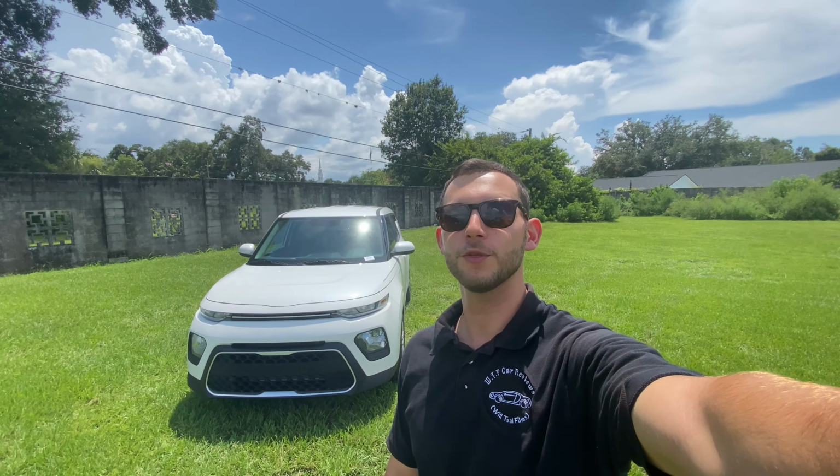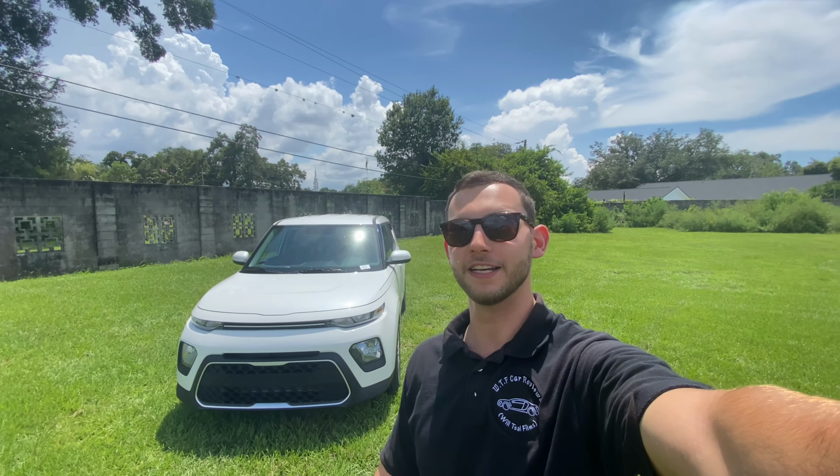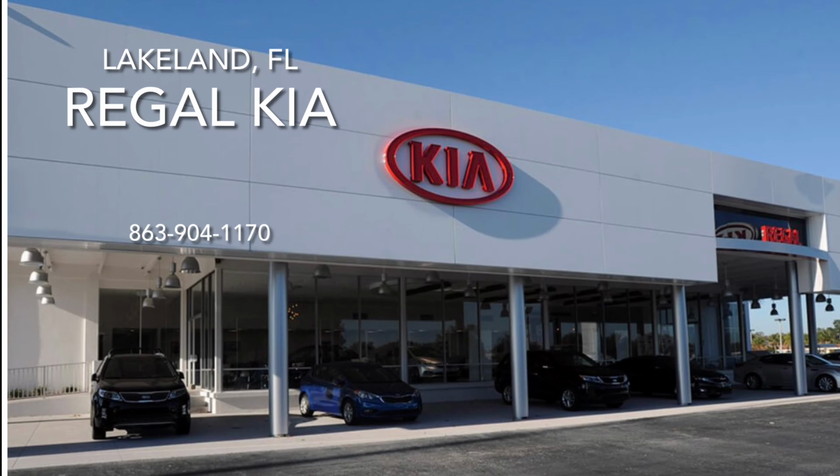What's up guys, it's Will here from W.T.F Car Reviews, and today we're going to be reviewing this all-new 2022 Kia Soul LX.